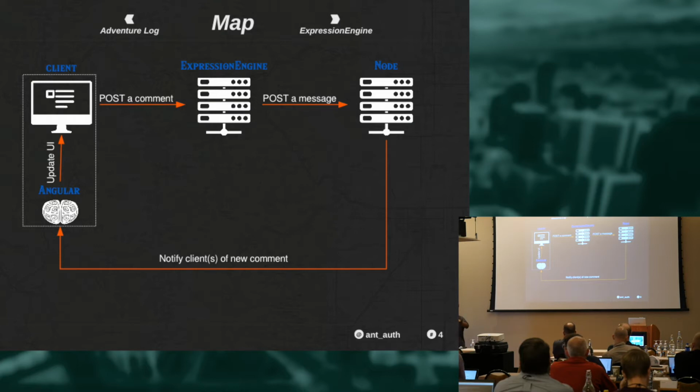There's going to be a blog post, and there's going to be some comments under it. When you make a comment and hit the submit button, it sends an HTTP POST request. That POST request goes to Expression Engine. Expression Engine is like, I can handle this, and then it does some stuff.